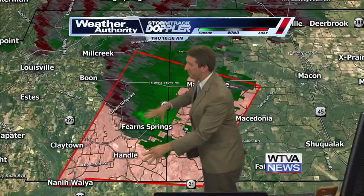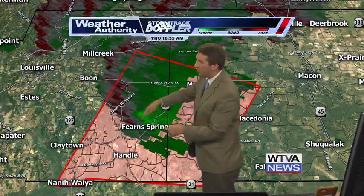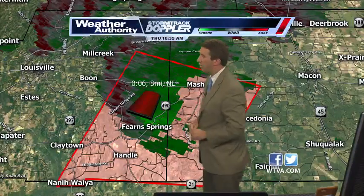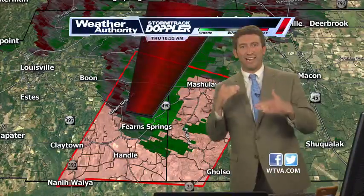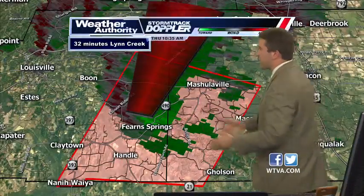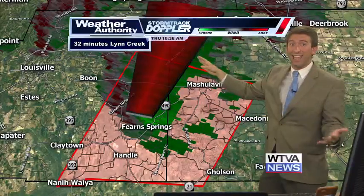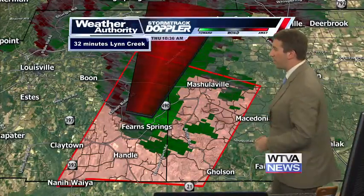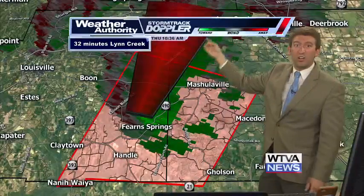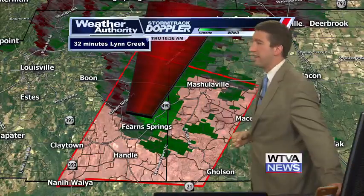That area is in the clear, but right around Fern Springs, north of Fern Springs, that's where your circulation is right there. And I would argue maybe it's approaching or getting close to the Highway 14 area there, just east of Boone, west of Meshulaville. And that's going to continue northward. Eventually, if it holds together, and surprisingly, this thing has held together pretty well, that would put it up there near the Lake Forest Ranch area or perhaps around the Noxubee Refuge, which is just south of Oktok.